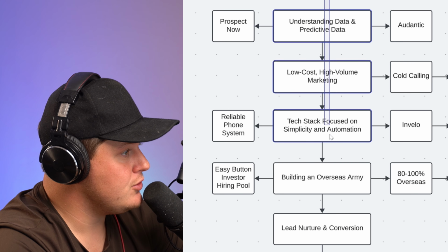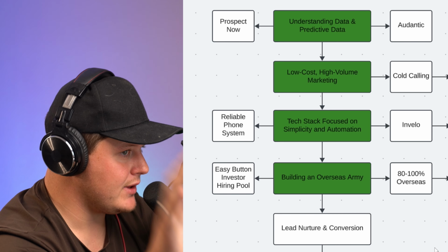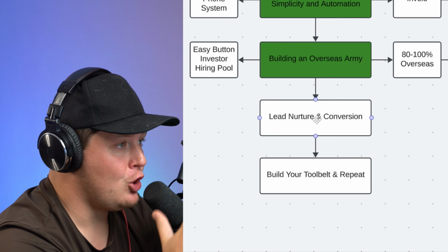Then lead nurture and conversion. A lot of people do these, and they get to lead nurture and conversion, and they don't pay attention to it. They blame the leads and they blame the marketing channel. If you do lead nurture and conversion properly, you will have a leg up on all of your competition.